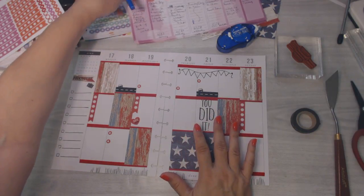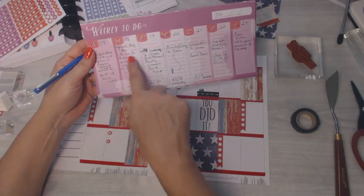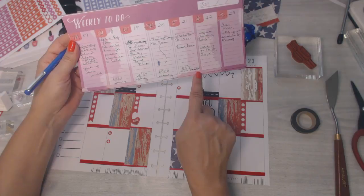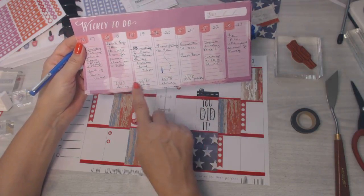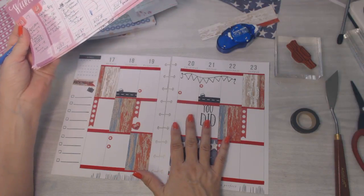So first of all, I have this planner that I purchased at Target that I like to use, and I've sort of filled in what needs to be done every day. And the weather for where we're going to be, because we're not going to be at home for several of these days. So I put the weather down for the place where we're going to be.